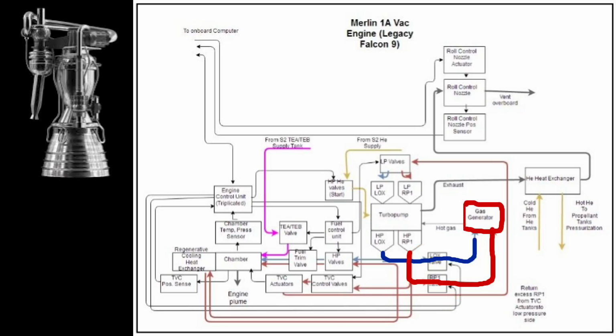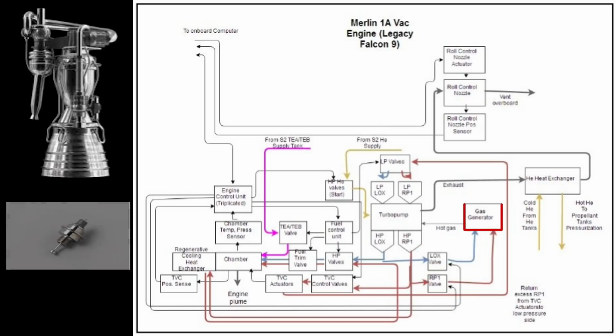The gas generator has a spark igniter, like a spark plug. A sensor detects cold fuel and oxygen in the gas generator and reports this to the engine control unit. A command is then sent to the spark igniter. The spark igniter starts sending electrical arcs through the gas generator chamber, which starts the fuel and oxygen burning to produce hot gas. A sensor detects that the gas is burning and shuts off the spark igniter.